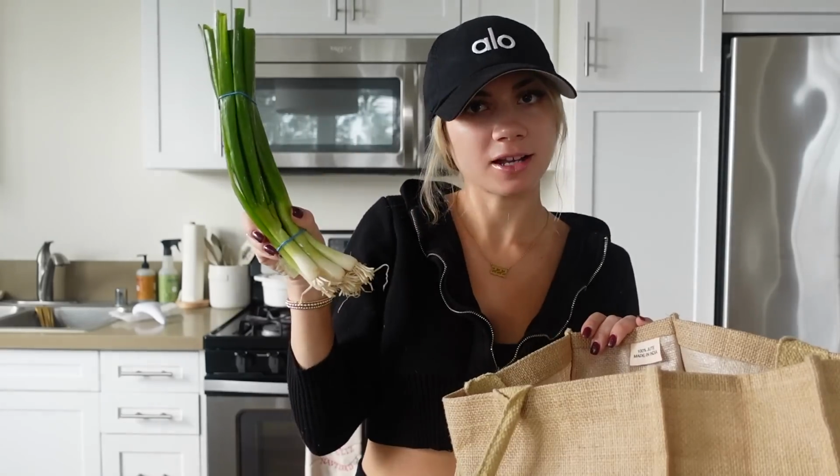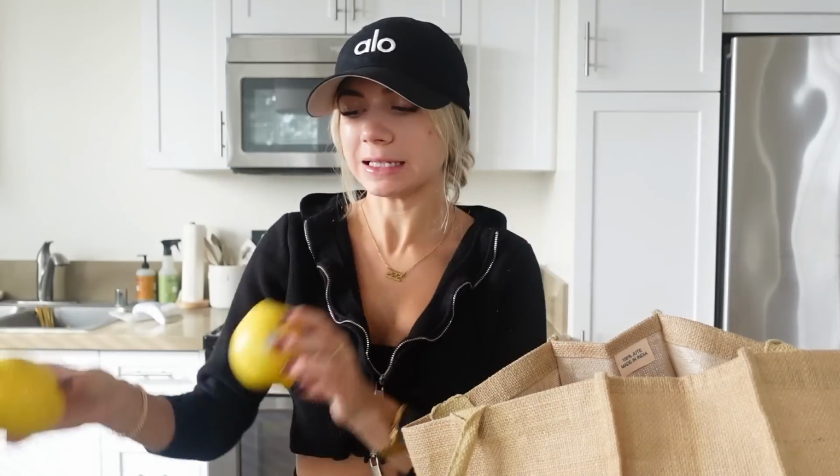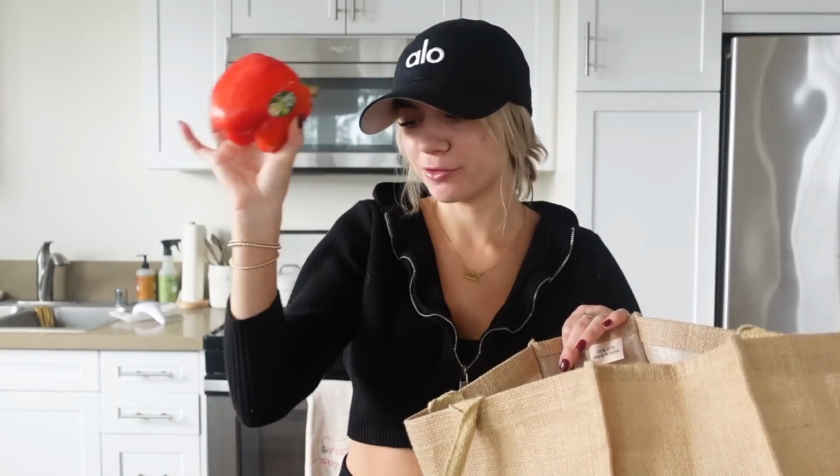Anyway, some green onions because I'm gonna make tofu miso soup this week. 2 apples, gonna juice this week. Obviously, I'm sick. I feel like a juice is very necessary. I've been on a really consistent juice kick lately and I love it. 2 lemons, some ginger, a jalapeno because I am making my chili. I'm meal prepping my chili and I'm so excited. A red bell pepper for the chili, 2 oranges for juicing.